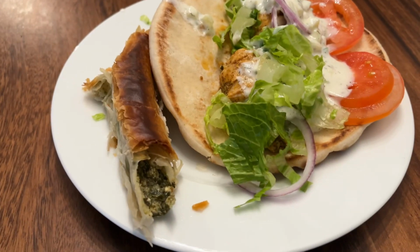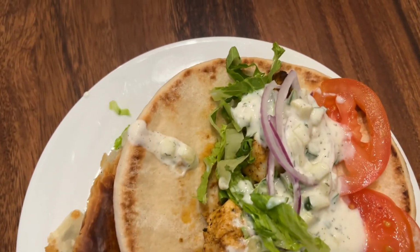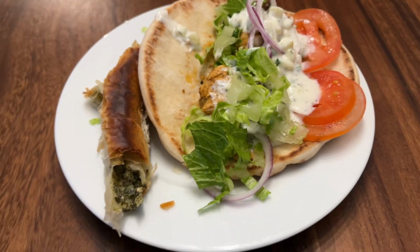Wednesday's dinner was a chicken gyro, homemade tzatziki sauce, and a baked Greek-style phyllo spinach wrap from Lidl's.